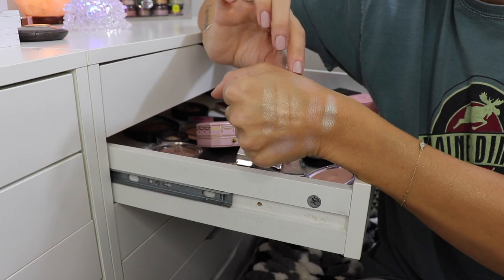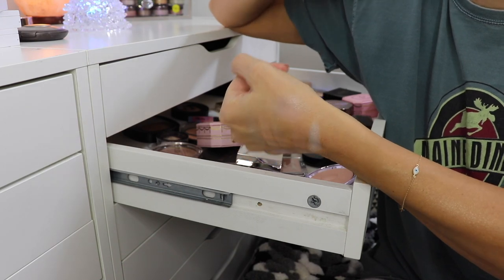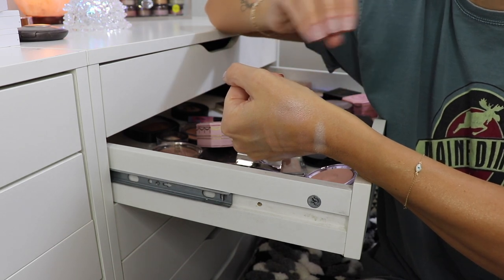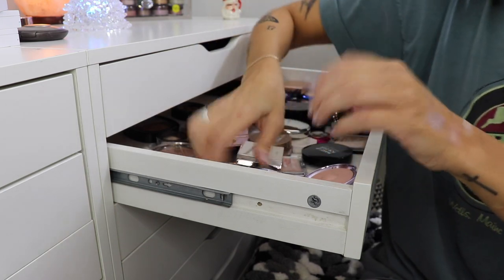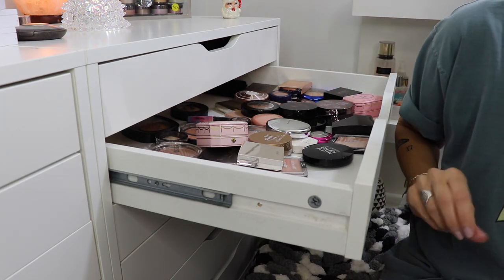Some people like that. And these on the skin, it was so natural, but it gave you a little bit of reflect. I wish this didn't have the pinkiness to it. I wish it was more champagne, because honestly it would have been one of my favorite highlighters ever. I love this formula and I am keeping this forever. I'm gonna get that out to wear also.